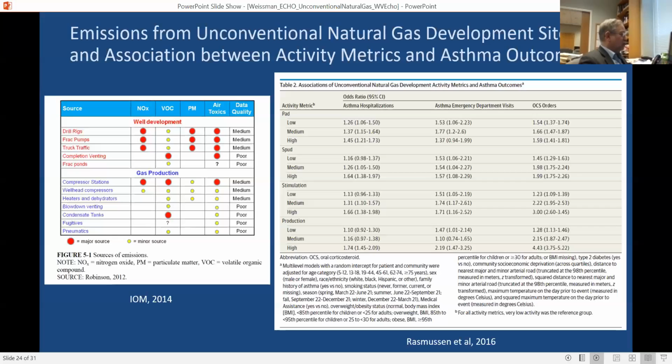So this is kind of preliminary data that suggests that living near these operations can be an issue for people with asthma and can trigger adverse asthma outcomes. There hasn't been much literature on this yet, so this is suggestive, but it is an early indication that there may be concerns, and definitely additional work needs to be done to see if this can be verified in other sites too. Next slide.